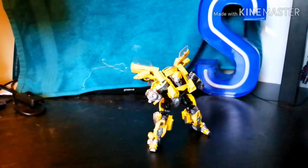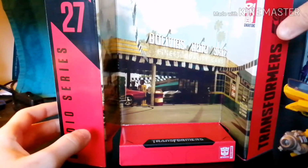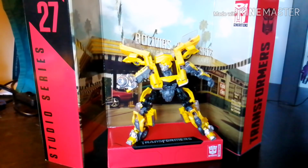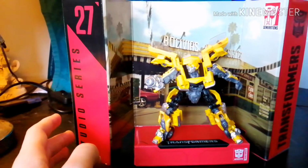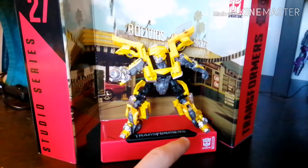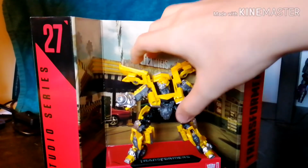And of course, for a nice display option, here he is with the used car shop, and you can just plug him there if you want. As you can see, in this corner it says 27, down the side it says Studio Series, Transformers Authentic, Transformers Movie 1, Generations, Autobot logo, and Transformers on that side. So there you go!